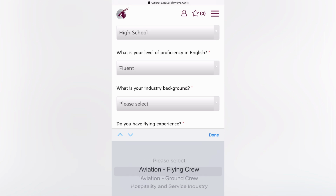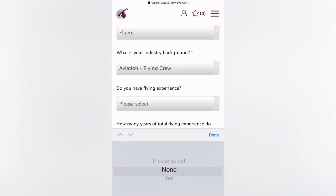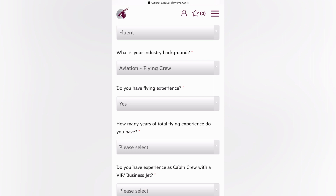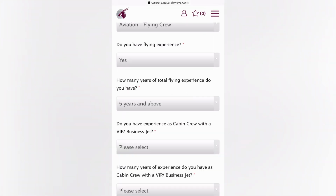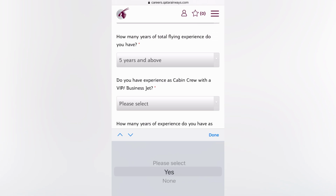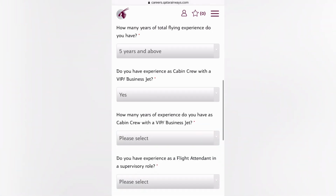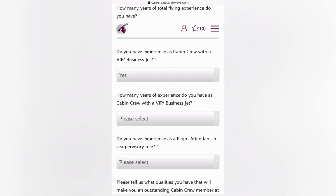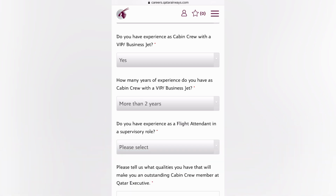Your industry background, if you're from hospitality, if you're from aviation, just select whatever suits you and fill everything honestly. Flying experience has to be more than 5 years, because this is the vacancy that says at least 5 years of experience in a supervisory role. And then they're asking you if you have any cabin crew VIP business jet experience. So you write how much experience of that charter business flight experience you have, and if you have experience in a supervisory role, also mention that.